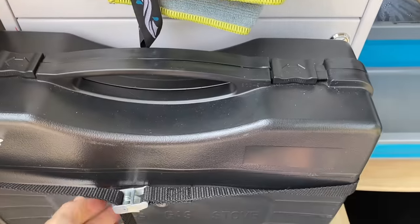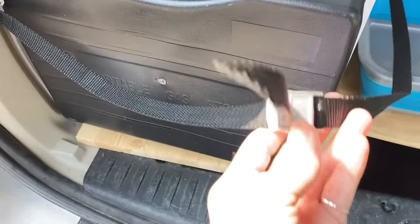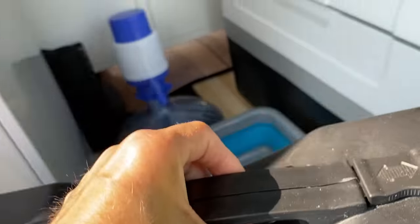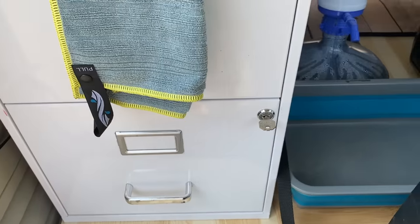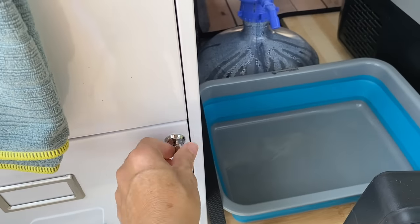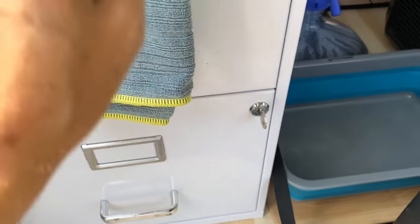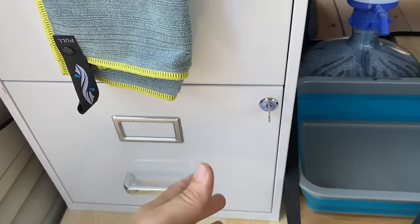So here we have the strap, and I'll just loosen this and show you what I do. I just loosen it, drop it, move the stove out of the way, and then I have access to my filing cabinet. Now, I keep the locks in here. I don't store anything valuable. It's just the locks keep the drawers from sliding out. So I love having locks.